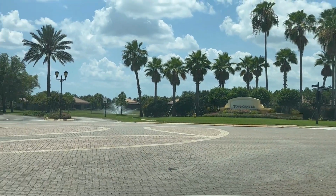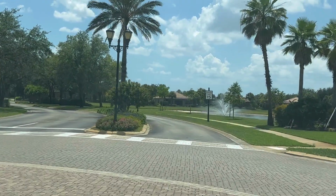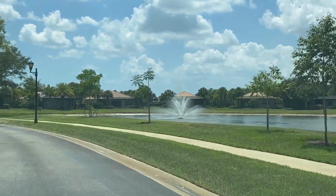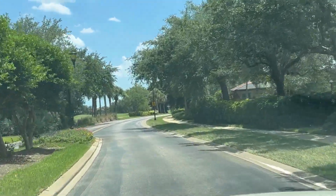Here I'm going to go to the town center, drive into the town center area next. To the right, you see a water feature. There are many water features. I think there's about 50 ponds in this community. So a lot of the homes have water views.